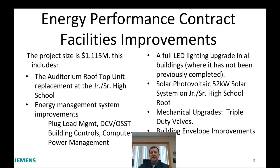And the last piece for this slide is the building envelope. And when we talk about the building envelope improvements, we're talking about just making sure windows and doors are sealed up properly, and that we're not having undue drafts, just for keeping the building a little more comfortable from the elements in the cold or the extreme heat temperatures that seem to fall around the beginning of school and the end of school.